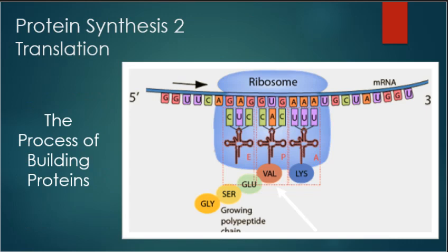All right, so you see I've got a code here. UUU codes for lysine. CAC codes for valine. CUC for glutamate, or whatever GLU is, and serine and glycine. And it grows along a chain. And the chain then has its own code, and the code is based on 3 of the bases. You see how my code now is coding for a new thing? And that long chain of amino acids becomes a protein that I need.